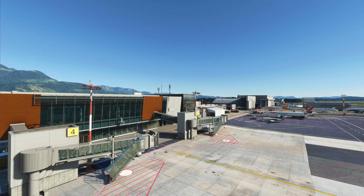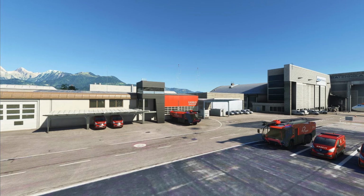They've done an amazing job on the terminal, the buildings, the vehicles. Vehicles are exceptional, probably some of the best static models I've seen in the scenery so far. So this looks like the fire station, and again you've got exceptional vehicle models. Nice attention to detail. It's really hard to find the right words at just how good this scenery is.